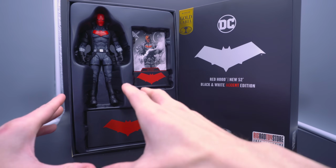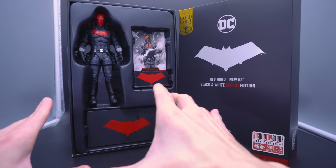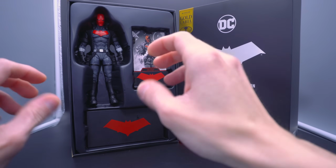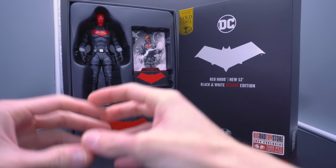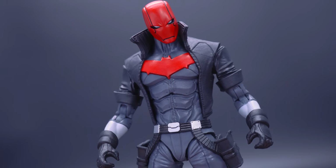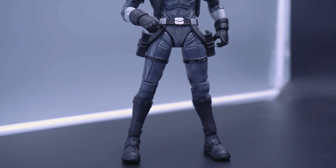The figure itself, though, it's the exact same New 52 figure that was released a couple of years prior. Same articulation, same details, same buck overall. But I would argue that the paint applications, the actual quality of the plastic, the feel to him is a little nicer. It feels like they kind of reprinted a figure, so it's not like they had extra stock and they just slapped it in there and said, just re-release it.